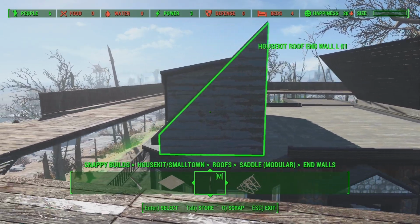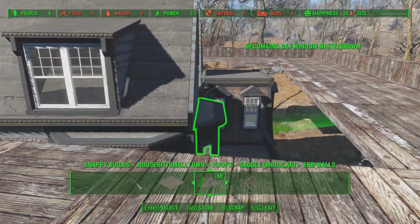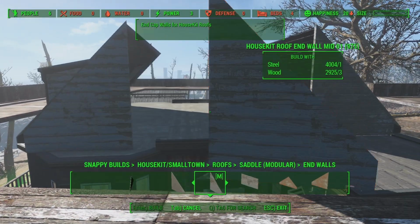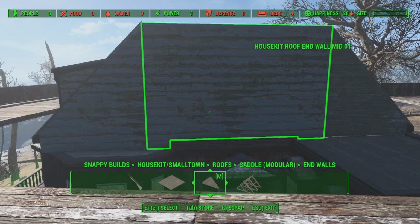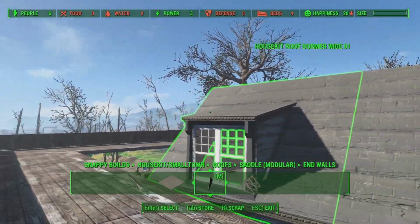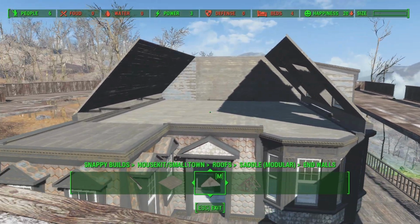Oh, wait, I don't think that snapped into the right spot. Oh, it did snap into the right spot. This, I think, will be okay, and maybe there's a flat piece. Oh, there is. Oh, and that snaps nicely. So, listen, I don't think you're going to be able to see this from the ground. I don't think it's a big deal that it's completely open.